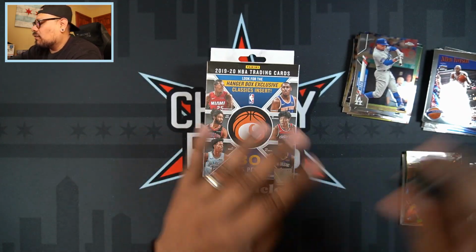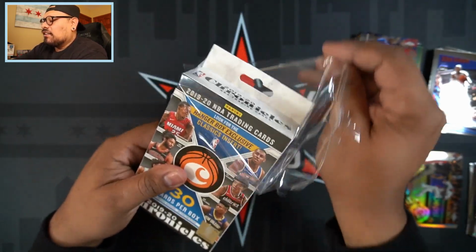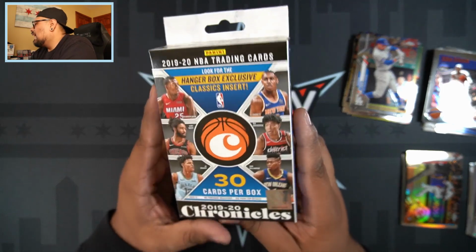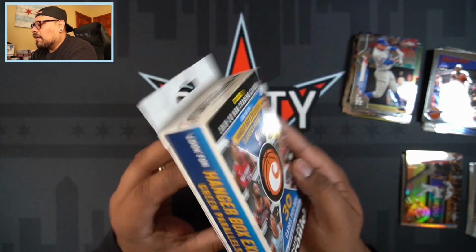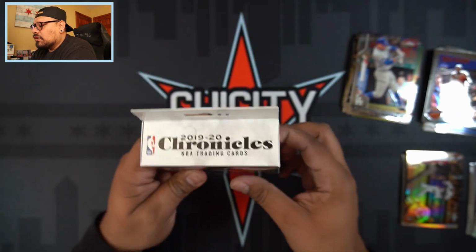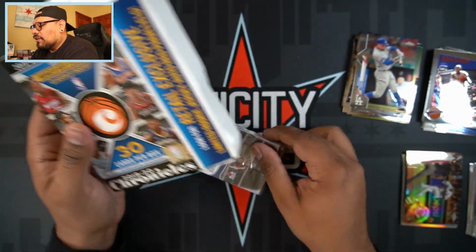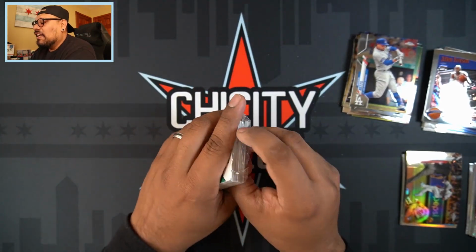2019-2020 NBA Chronicles. This is the box that I think is going to win. 30 cards per box. We're looking for those hanger box exclusive classic inserts. I think you get the pink parallels when it comes to the green. We get hanger box exclusive green parallels when it comes to the hanger boxes. But here we go. I don't know if you guys caught the back card, but I love that card right there.